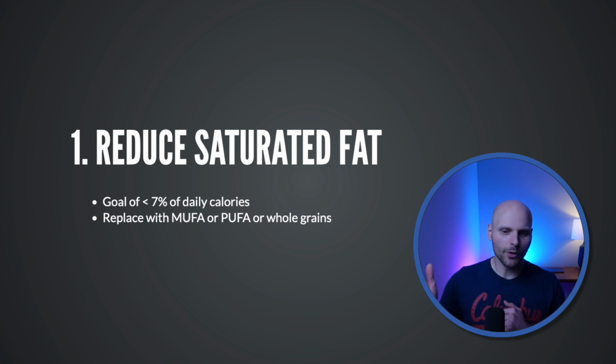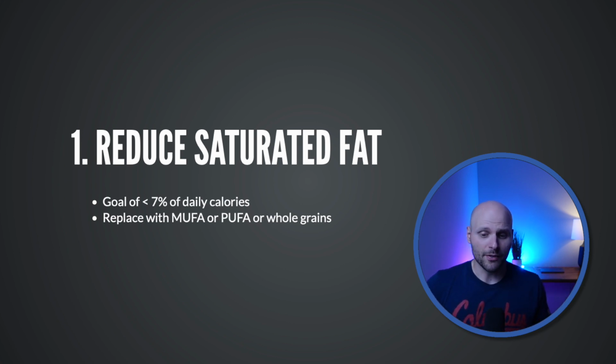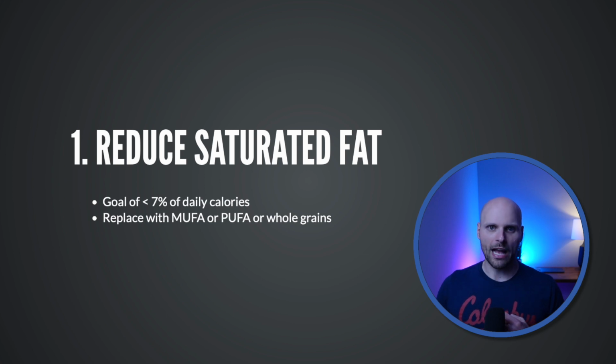So if you add up all of your calories, you should have less than 7% of those coming from saturated fats. And this is actually a big difference. The average American eats about 11% of their calories from saturated fat. So that's a big decrease, right? We want to decrease at least 4%. And it has to be a conscious effort to make that happen, right? You're not just going to magically have that happen.